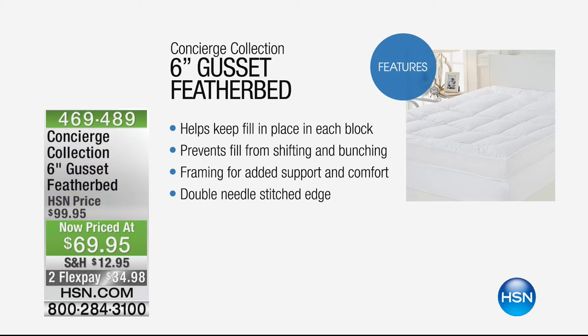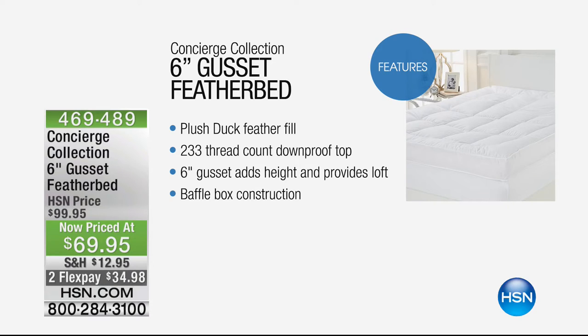Any size. Oh my gosh. Did you see it's on sale too? I mean, that's crazy. $69.95. We've got two flexible payments of $34.98. It really helps because it's been double needle stitched to the edge. You're not going to have the shifting, right, Ellen? Right. And you know what? That will make any mattress feel like you're in a bed and breakfast. Reinvent it. And then the comforter? You're never getting out of bed. And then the sheets? Man, I've got to get those sheets. I can't forget to do that when I get off air.